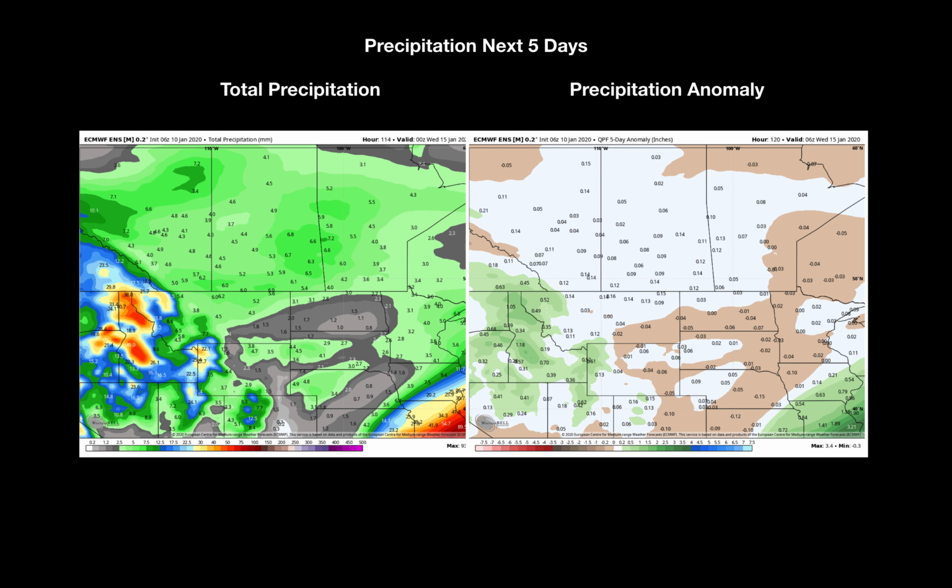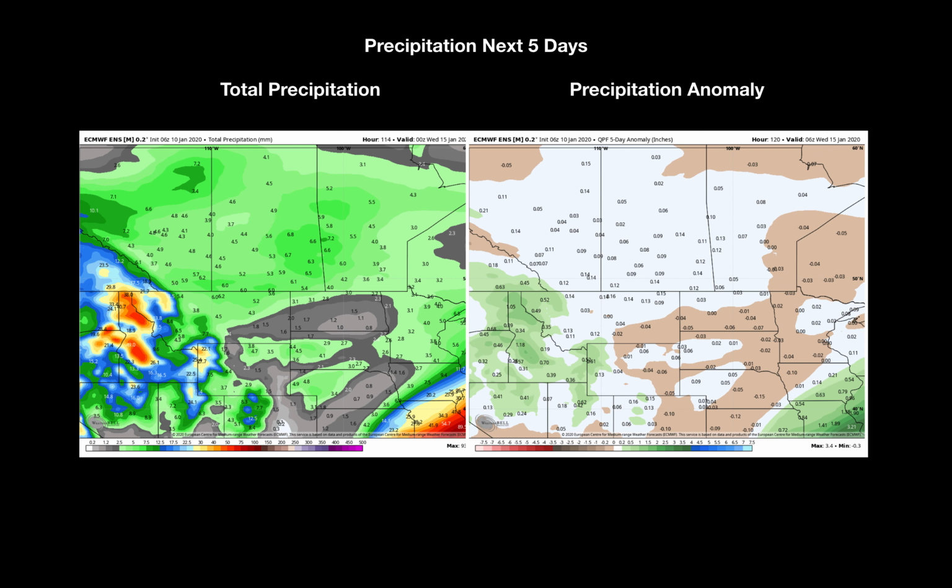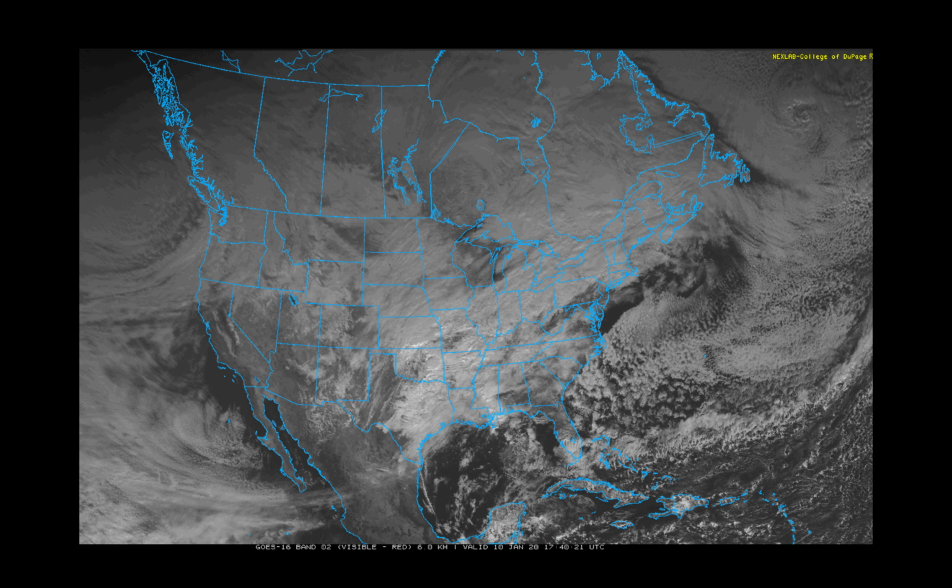And on the precipitation forecast, we're talking the next 5 days. I'm changing things up just a little bit here, highlighting total precipitation forecast from the European ensemble, and then we have the precipitation anomaly, so how far above or below average we are for the next 5 days or so. We do have some precipitation to talk about, some snow moving across the region, looking at anywhere from about 4 to 8 millimeters of precipitation over the next 5 days, and that is just a tick above the average for the next 5 days.